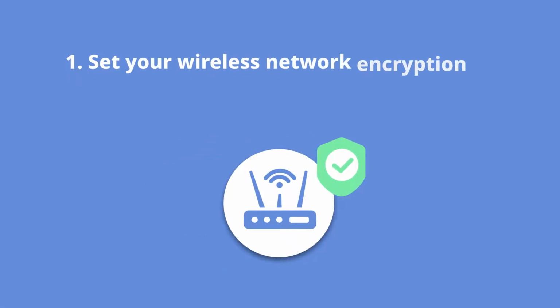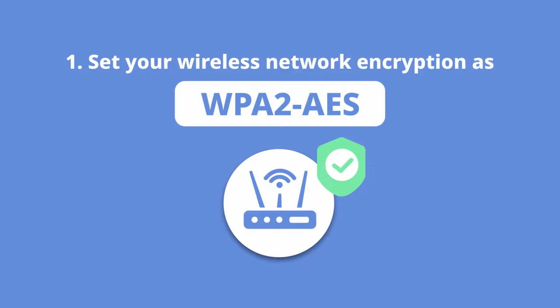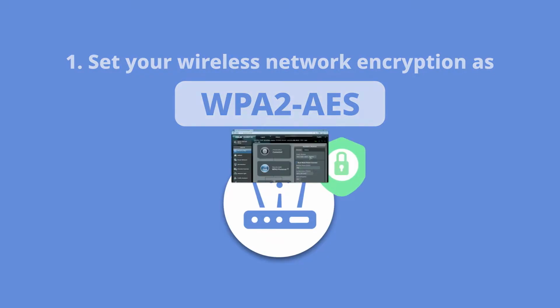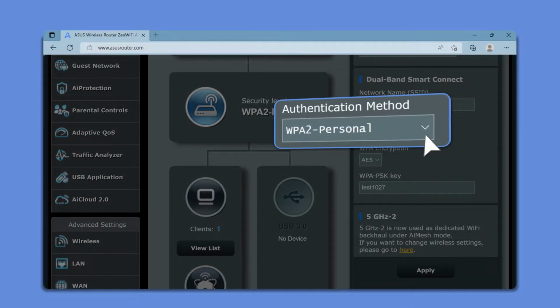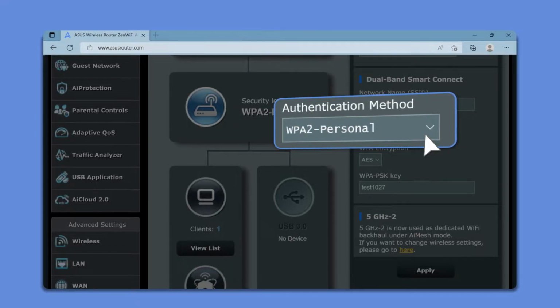1. Set your wireless network encryption as WPA2 AES. Set your system to WPA2 AES as your default encryption. Keeping the system in WPA2 AES encryption is the first step to secure the network.